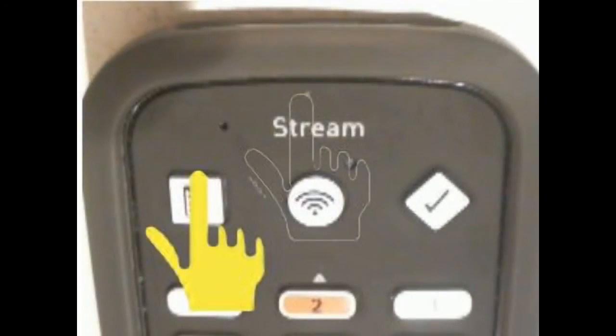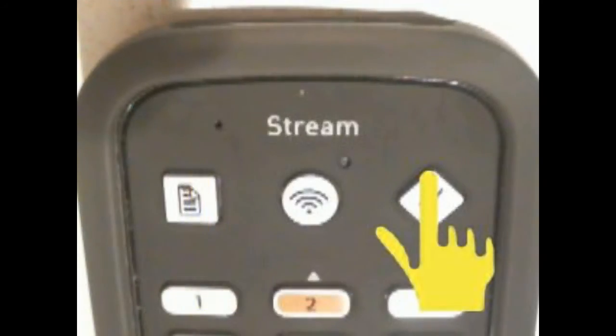You will find the go-to, Wi-Fi and bookmark buttons in the top row of the keypad. Press the go-to button repeatedly to select an option. Go to page. Go to heading. Go to time. Pressing the bookmark button repeatedly allows you to select bookmarking options.